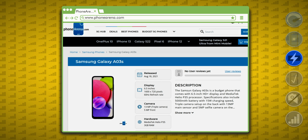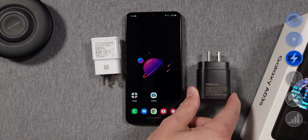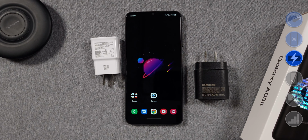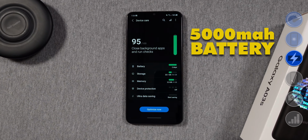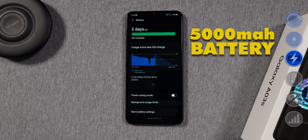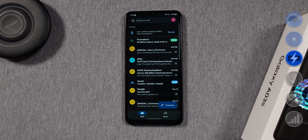Even though some sites list that you can fast charge this phone at 15 watts, you can't. I tested with a 25 watt Samsung fast charger and the charging time was the same. Then I reached out to Samsung support just to confirm. Thankfully, at 5,000 milliamp hours, this battery lasts quite a while. Easily 2 days of streaming YouTube and podcasts, browsing the web, checking email, and just normal use.